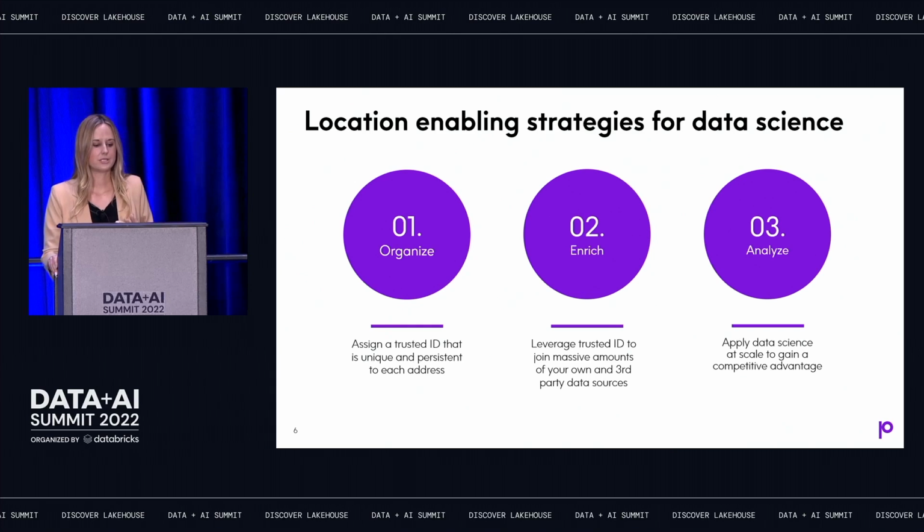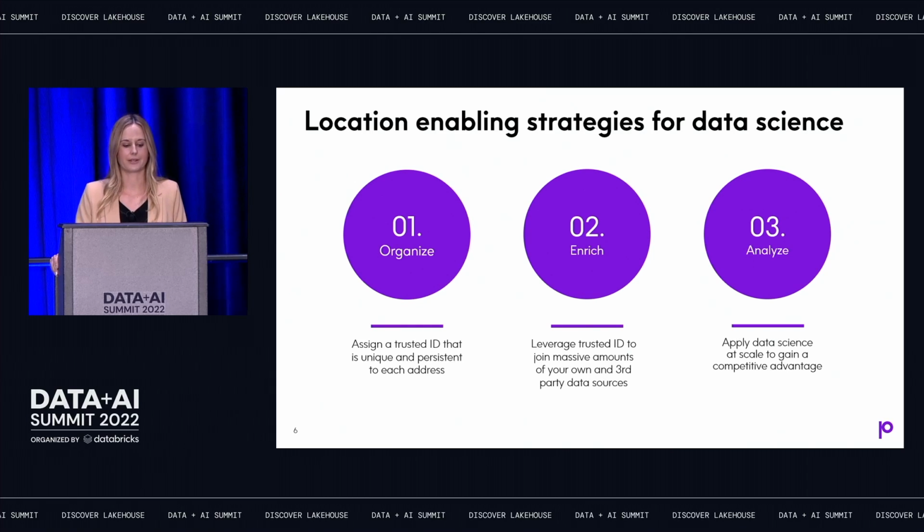So working with Databricks, we've put together a location-enabled lakehouse on the Databricks platform using our software and our data. And it's essentially a three-step process. The three steps are organizing, enriching, and analyzing the data.